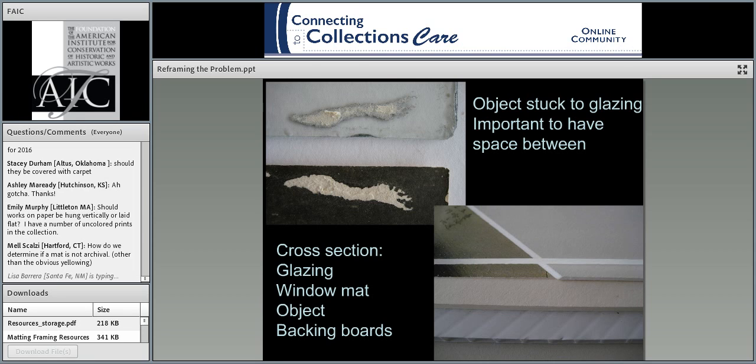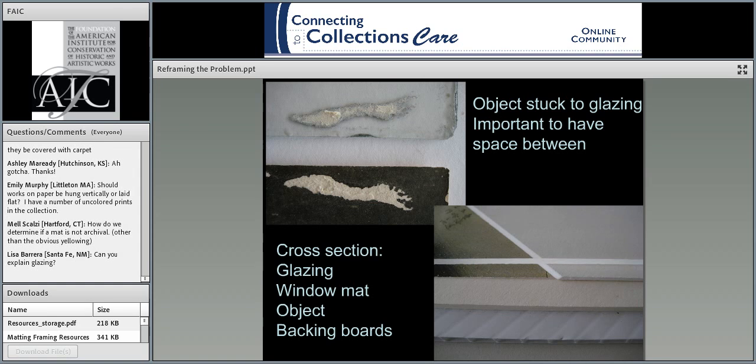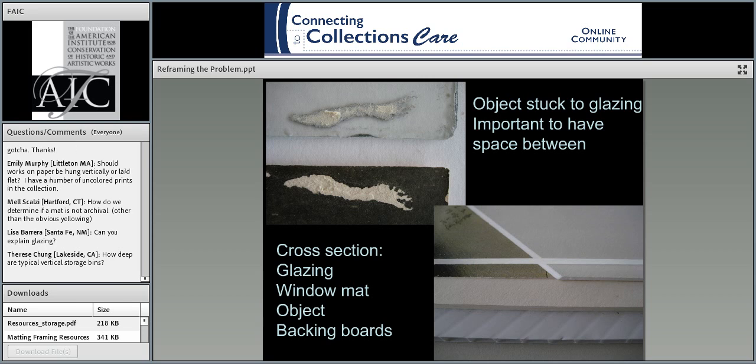Wendy will also discuss backing boards as they relate to paintings, and the same idea holds true for works on paper. The protective backing board is just that. It's an additional buffer between the object and the outside world. We recommend a corrugated polypropylene called coroplast, which serves the dual purpose of also being a vapor barrier.